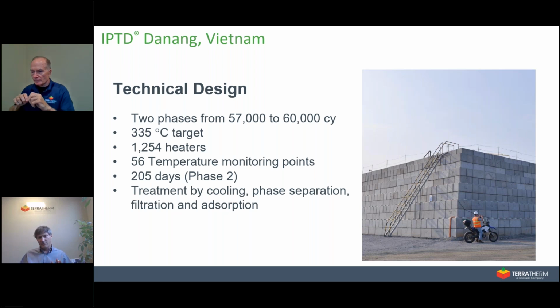And the bigger the project gets, the more it makes sense to try to drag out operations a little bit. So while we were looking at maybe 2 months for the pilot scales, in this case we actually extended operation to roughly 7 months, 205 days, which basically brought down the size of the treatment equipment needed for this remedy, and the power drop, the number of infrastructure, heaters, and vapor manifolds, and so on. So, again, this concept will be targeted for the size of the project. In this case, the treatment was by cooling, phase separation, and filtration, and adsorption.